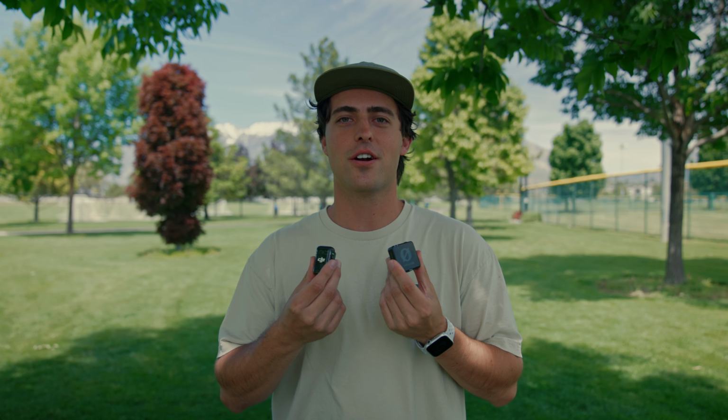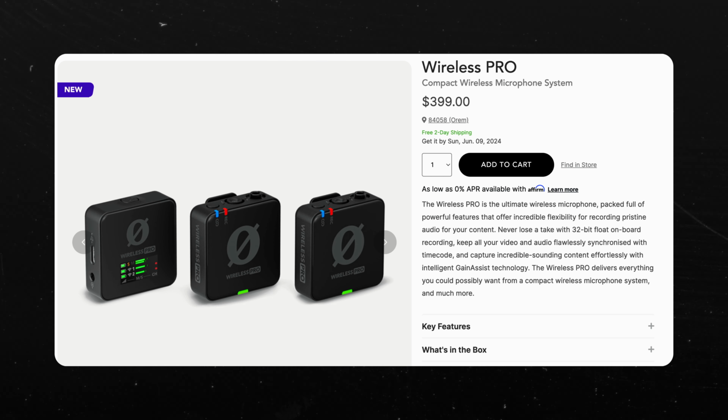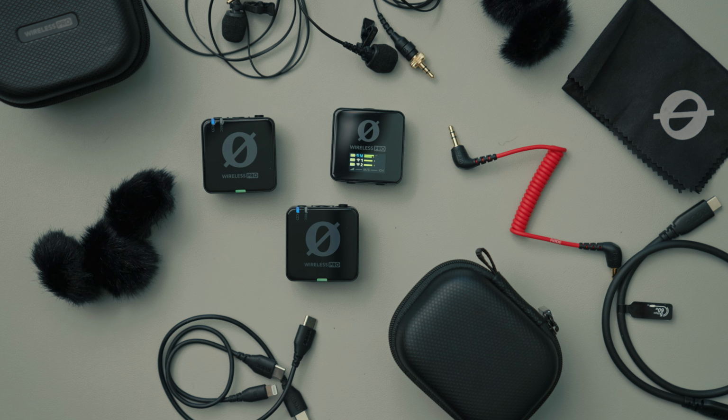I love that the DJI has a little bit more of a, and I'm not an audiophile, so I don't know the right words, it just seems crisper. I feel like it's a flatter sound, while the Rode has a little bit deeper, richer tones, but both have great quality audio, especially in 32-bit float. It's never gonna peak, so trophies to both of those. The Rode is $400. You literally can't buy anything separately, so you get what you get, and you get a lot for the money, which is awesome.